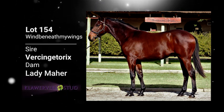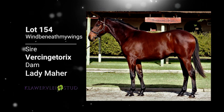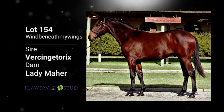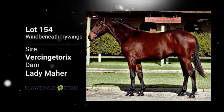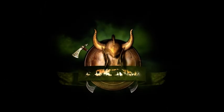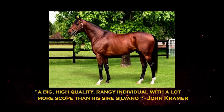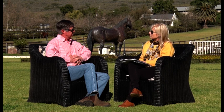He's done exceptionally well, and he's out of Lady Maher, who's also got some international pedigree. Yeah, this is a fabulous pedigree, and a few updates at Royal Ascot. Out of that family, one ran fourth in the Coronation, and another member of the family won the Dante Stakes. Vercingetorix at this stage is on top of the log of freshman sires. I think he's had 9 winners already, and 3 stakes winners.